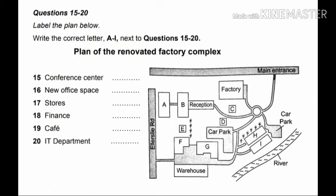That is the end of part two. You now have half a minute to check your answers to part two.